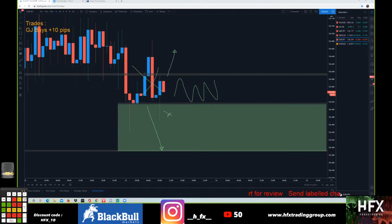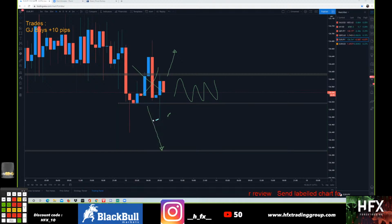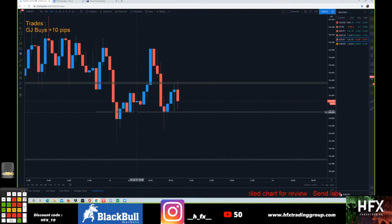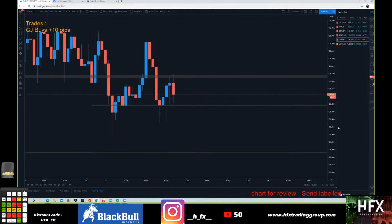Okay, so I think it's very important to wait. So I think the best option for Euro JPY is going to be for this support to break at 126.520. I think that's going to be the best option. Taking a look on the 30 minute. Now looking on the 30 minute, 520 is still a good option.